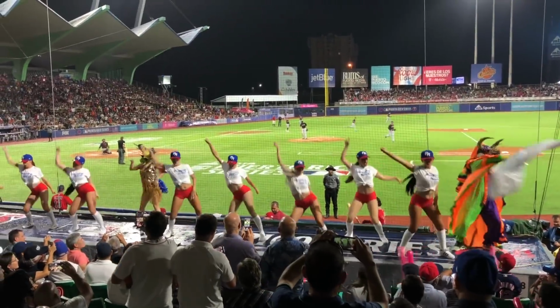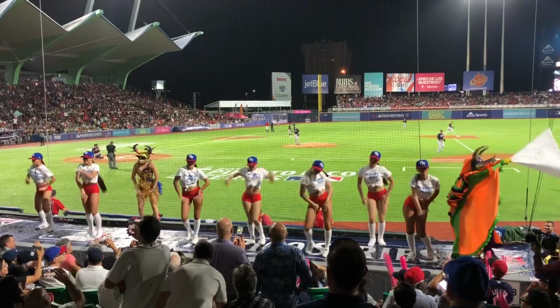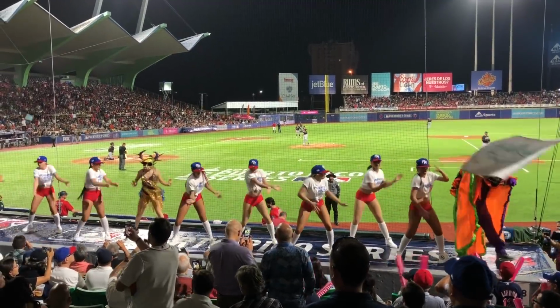Speaking of good times, I think I got a little caught up in the moment. I was filming the dancers here more than I was filming the netting.